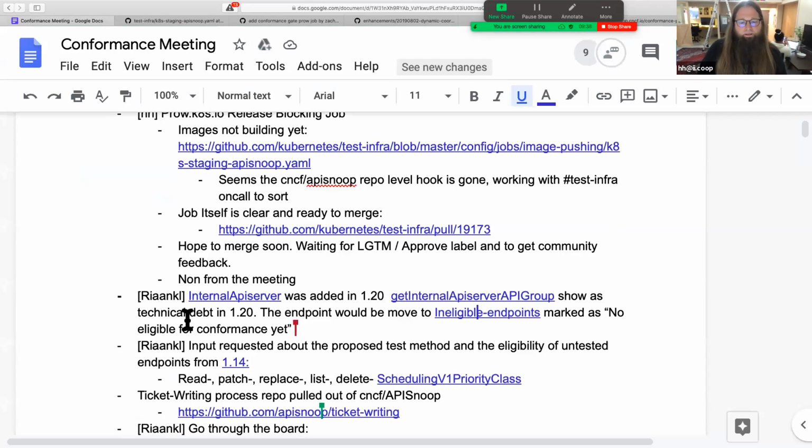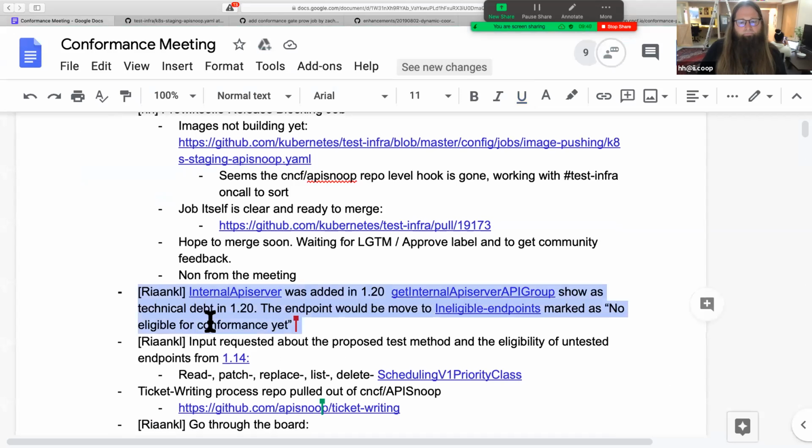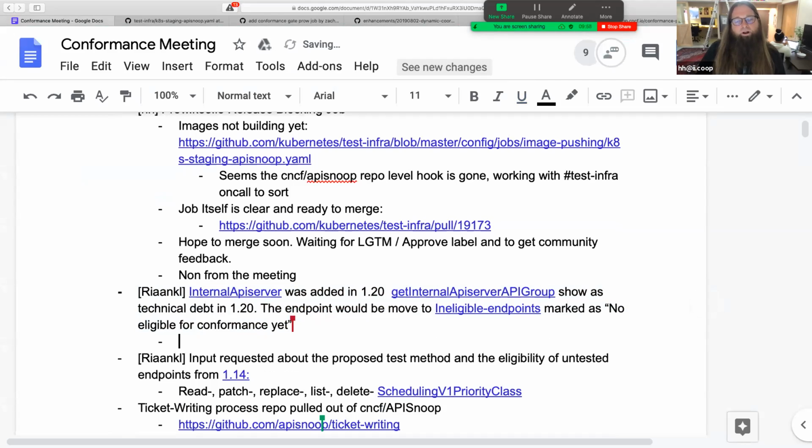We'll go back to the beginning. I think our feedback on not eligible for conformance yet could also be that it's an optional endpoint for alpha APIs, to be super clear, so that it's better understood. Does anybody have any thoughts on a better wording for that?